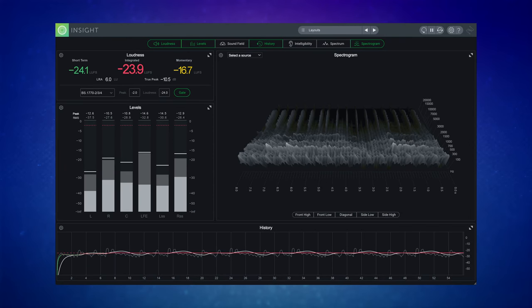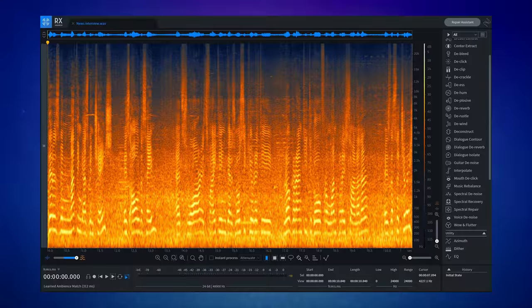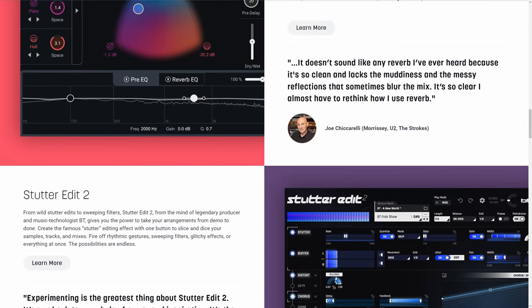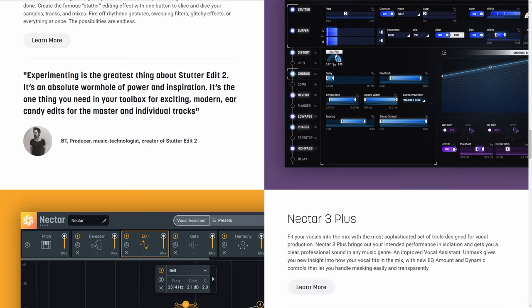Now, throughout the production process, you'll want to monitor levels in different ways, and for that you'll have both Insight 2 and Tonal Balance Control 2. And for when things go wrong, like clicks, hums, crackles and bleeds, you'll have RX9 Standard to help you out. All of this is included in Music Production Suite 4.1, plus Stutter Edit 2, Vocal Synth 2, and R4 and Nimbus by Exponential Audio.